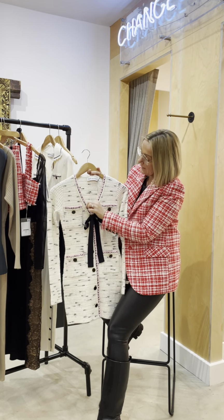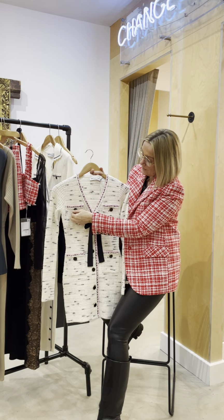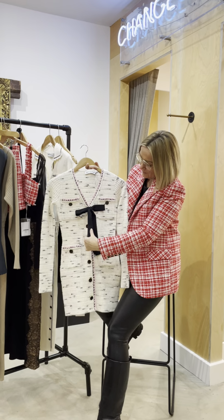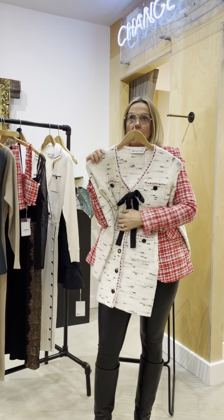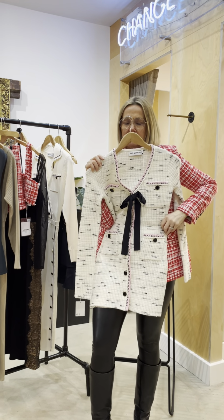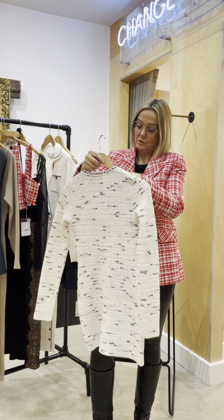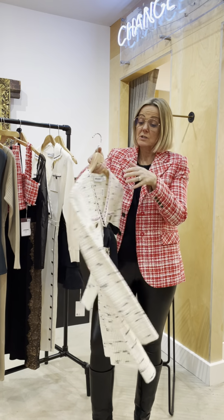Very Chanel, pink edging, very feminine, gold buttons again, this time they're circular with the gold edging. This lovely bow, and it's a mini style. Again, there's lots of give and stretch in this fabric, and it's got really lovely coverage. I'm thinking this must be a size 8. It's a small, which is okay. So some things come in smalls and some things come in 8s and 10s.